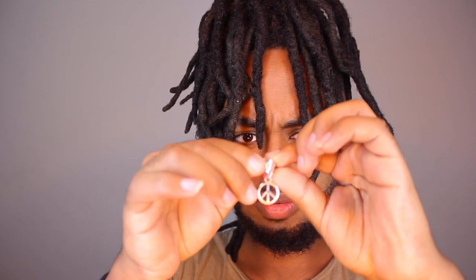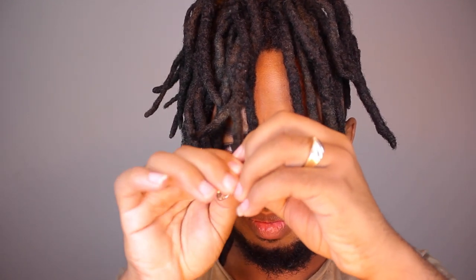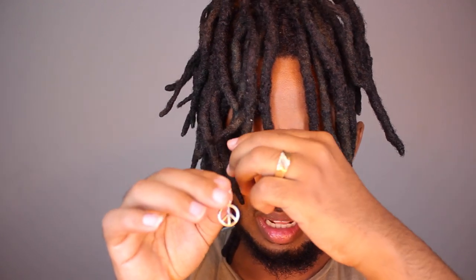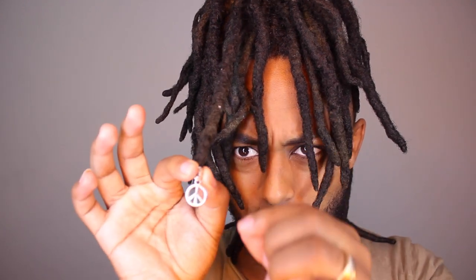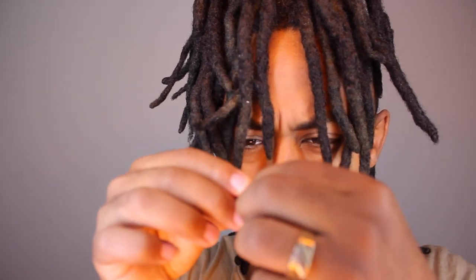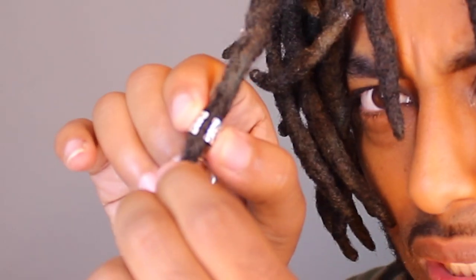You grab the jewelry, which you can get on activerse.com, and I'm gonna start off with this. I like mine to hang down from just the bottom piece, meaning that I want it to be the last thing you see on the lock. So yeah, just open it up. This thing is very flexible. It don't matter how thick or thin your dreads are, it's very flexible. So I just opened it like that, as you can see.